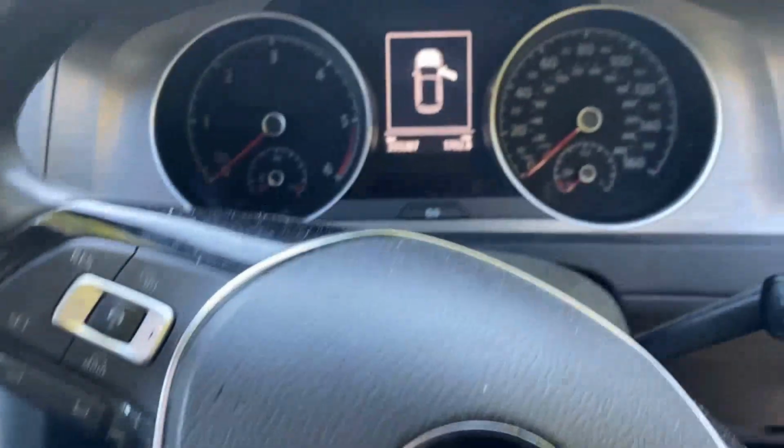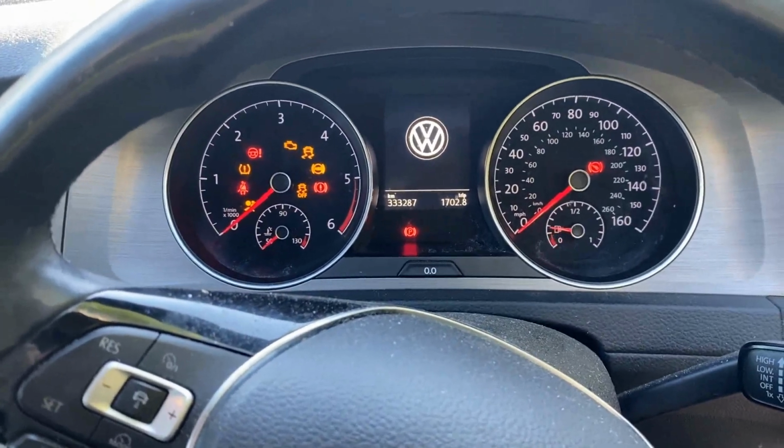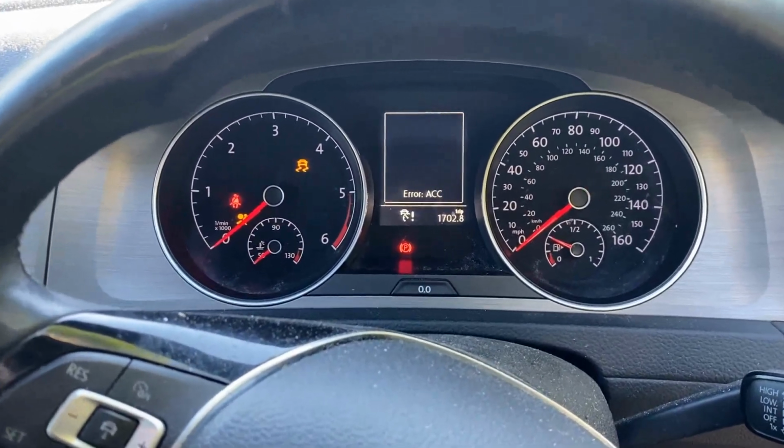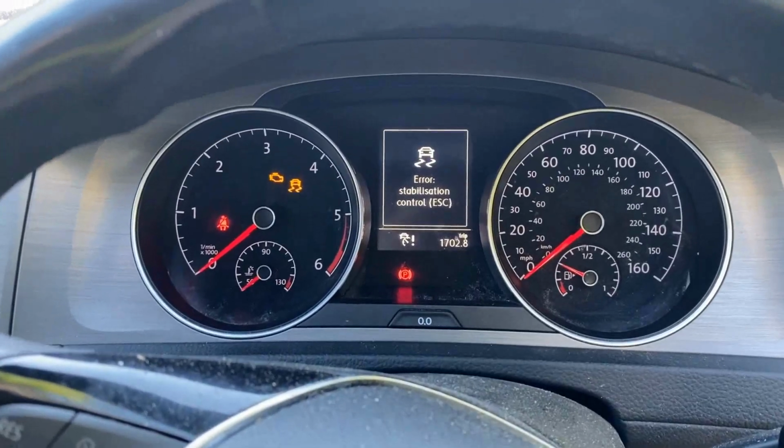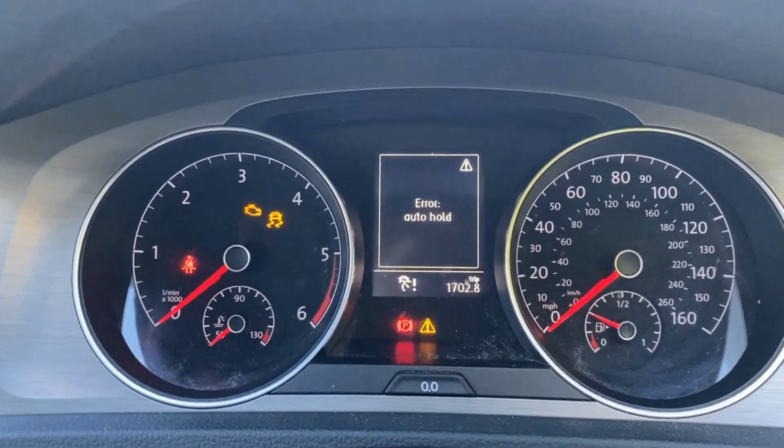So if my hypothesis is correct, if we turn the car on now, we should get all of those same errors. When I turn it to the on position, we get all of the exact same errors.